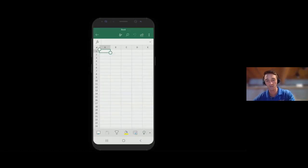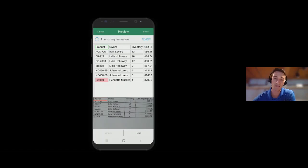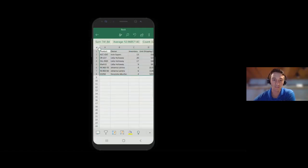So again, we have this new Excel spreadsheet open. What I'm going to do is click the insert data from picture. And then it gives me this little camera view. You can see here we have a little table. Just by taking a photo of that, it's able to use the camera's functionality to add that information directly into the spreadsheet. So again, it's not perfect. It might miss a few things. You can see here, instead of X1050, it's got a weird symbol there. But we can adjust that as well. And again, that information gets added directly to this spreadsheet.